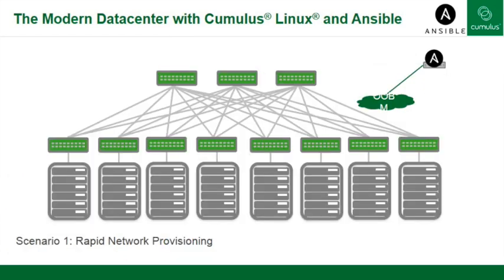VM. So the first example we're going to dive into is rapid network provisioning. Time to do greenfield deployments can be drastically reduced from weeks and days to minutes and seconds. Ansible already has dozens of modules in the data center for hosts. So why wouldn't you bring up your leaves or even your spines with Ansible at the same time, and also use all the zero-touch provisioning script that Cumulus Linux has underneath?